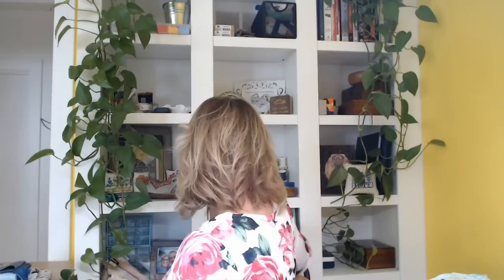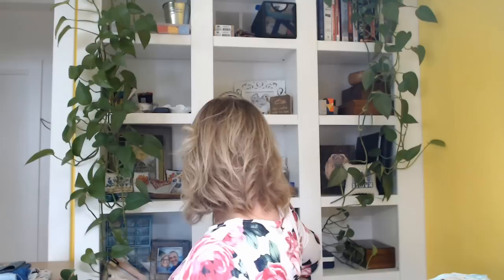I also have the Ooh La La book. I don't know if they have it right here. Sorry, no, I think it might be over in my other pile, but I do have the Oulala book from Blackbird as well. It's all French designs.